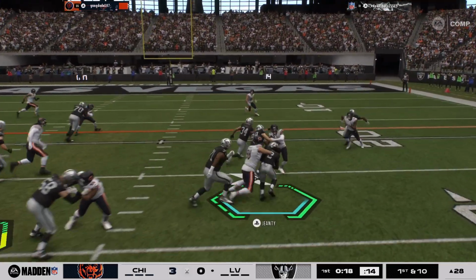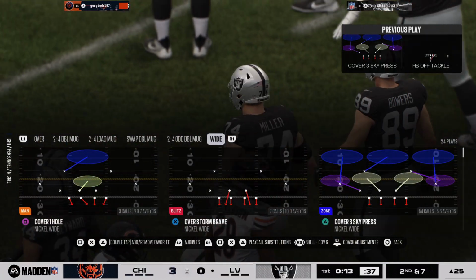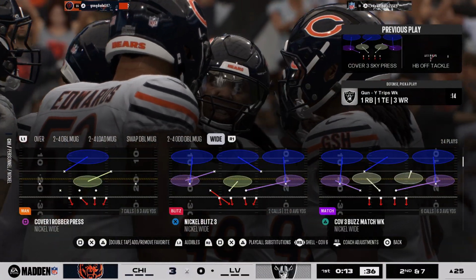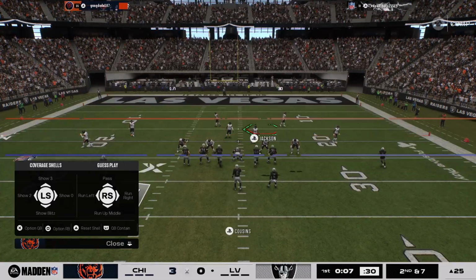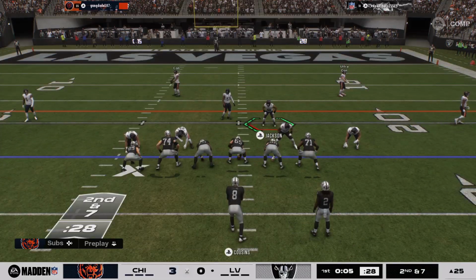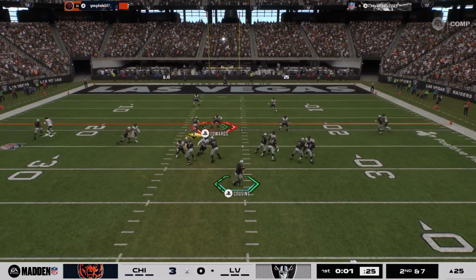Going right back to Genty. And he finds space for about a 3-yard gain. That was Maxx Crosby who took him down. A 3-yard pickup. Last run got him 3. Here's 2nd and 7 at the 25-yard line. And they just get the play off.